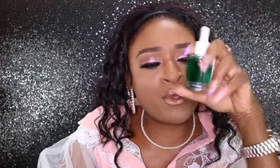I did get a Herbivore product from my Khloe Kardashian Glam Bag X. It was like a mask. It broke me out, so hopefully this one doesn't break me out as well. But I do like the Herbivore packaging, and this stuff looks so cute. I love their aesthetic, so I'm happy to try that out.